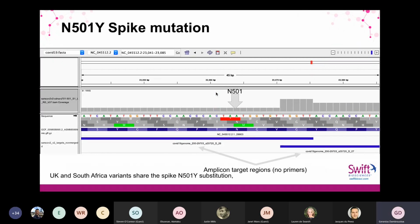So having this in mind, we can call all the variants very efficiently, if any. So here's a mutation, the UK and South Africa variant, and its coverage indicated here. And these are the primer amplicons generated by the primers that you see here.